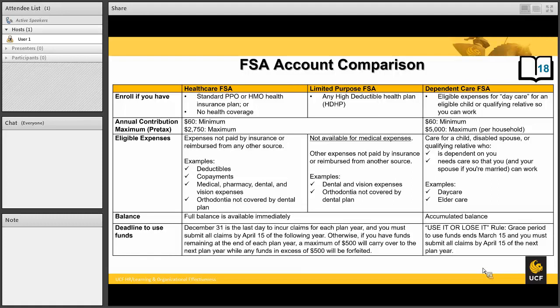It is important to note that if you have funds remaining at the end of the plan year, a maximum of $500 will carry over to the next plan year, while any funds in excess of $500 will be forfeited. So there is at least a $500 carryover to the next year. Keep that in mind when enrolling for this plan.